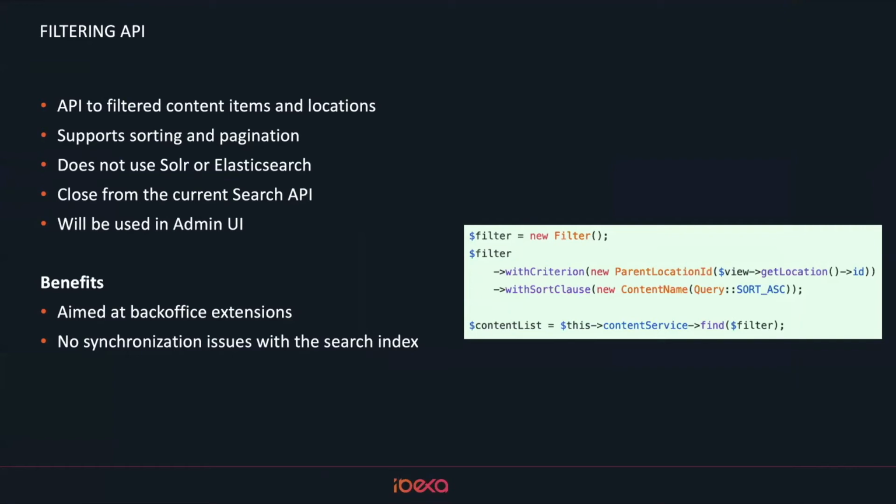The search APIs, when using Solr, are asynchronous, meaning that newly created items or newly updated items may not be in the index yet, and deleted items may still be in the index. And therefore, in some cases, especially when the search index was under heavy load, we could get desynchronized search results, and that was an issue.